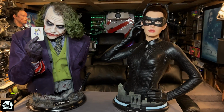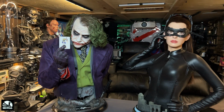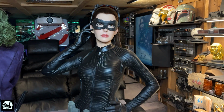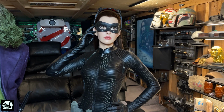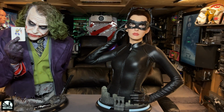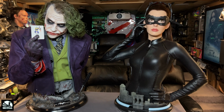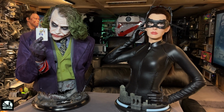While I think these two look great together, I think, of course, the Bale Batman is going to pair really nicely with the Joker. And I think this Catwoman will pair really nicely with Batman, and ultimately that's how I'm going to set it up. Now, I have a feeling they're also probably going to come out with a Bane. Not positive, but it just would make sense.